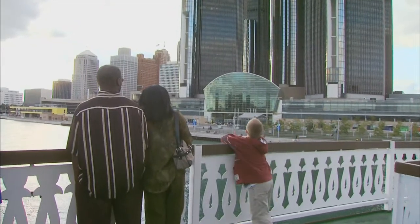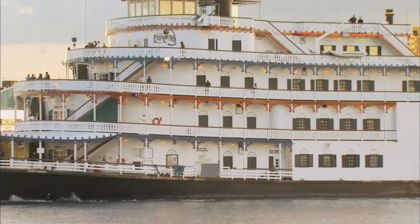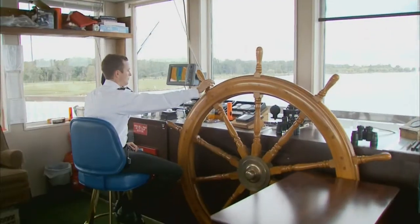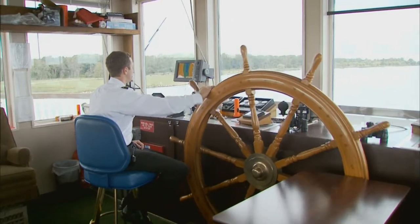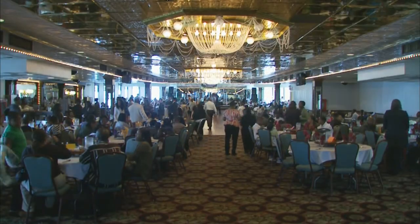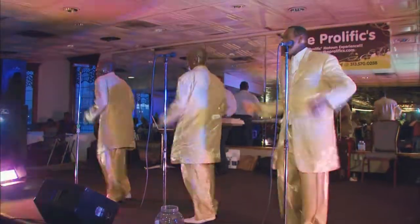Well, so tell me about the Princess. It's got 4 levels. Yep, we have 4 floors of dining rooms. We're actually 5 floors high if you include the 5th deck up there, which is where the captain steers the boat. Okay. The 4 levels of dining rooms, all different sizes. People can either rent a dining room to themselves, the whole boat to themselves, or you can just come on as a couple and enjoy one of our themed cruises. We have Motown shows, murder mysteries, blues bands, Margaritaville parties where it's a Jimmy Buffett theme style cruise.